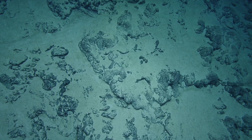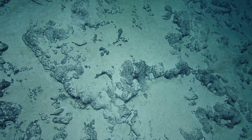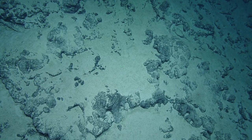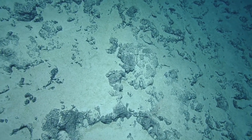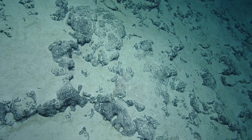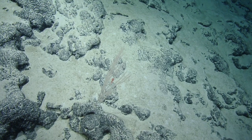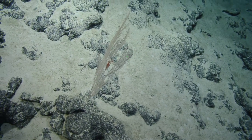Cool. Excellent. Well, speaking of corals, there's one. I manifested it. You did. Good job. Okay, let me guess. It's either a primnoid or a bamboo. I agree, it's either one of those two. The odds are we are going to want to sample this.